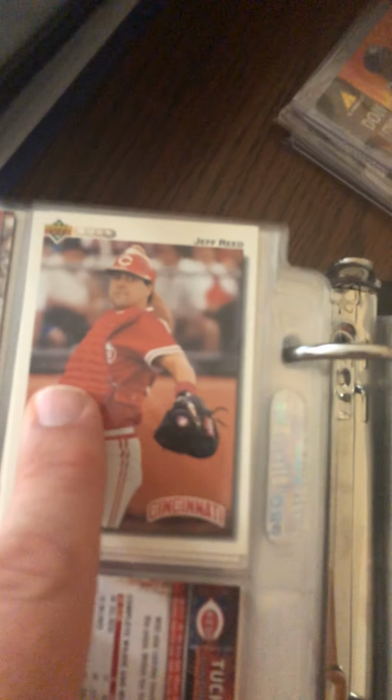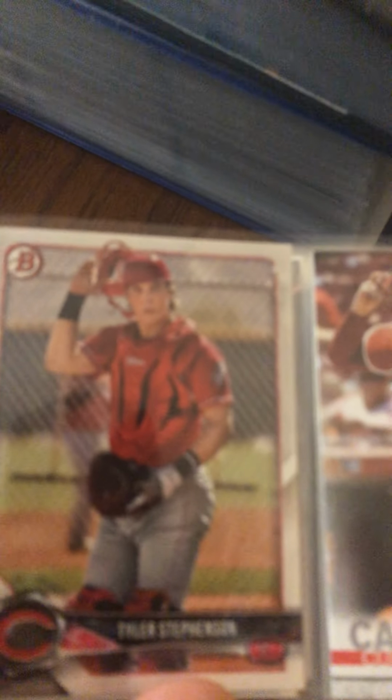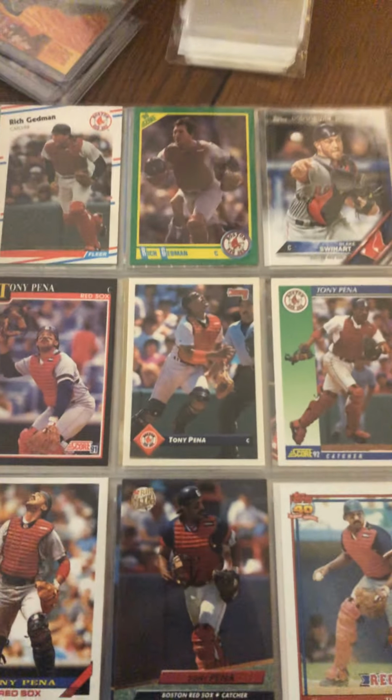It's kind of a lame one. But it's cool. I don't know, that one's cool. I like that one. That Tyler Stevenson Bowman. I like that card. Do you need the light on? Actually, no, I don't. It's actually worse with the light because of the glare.